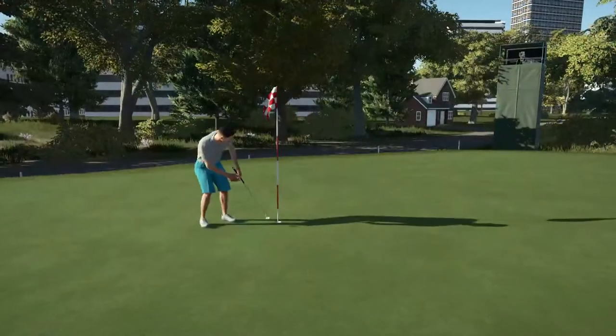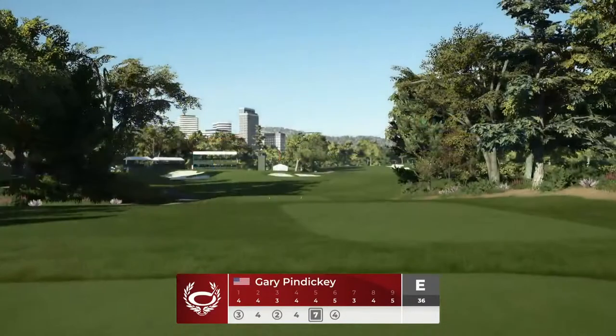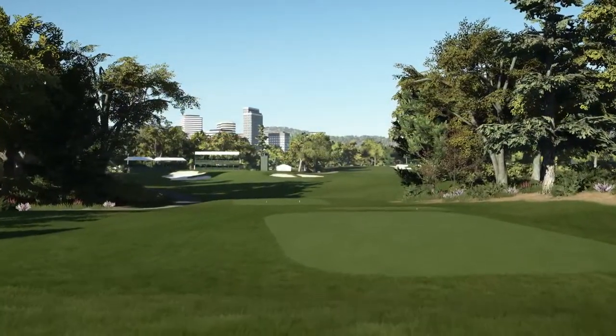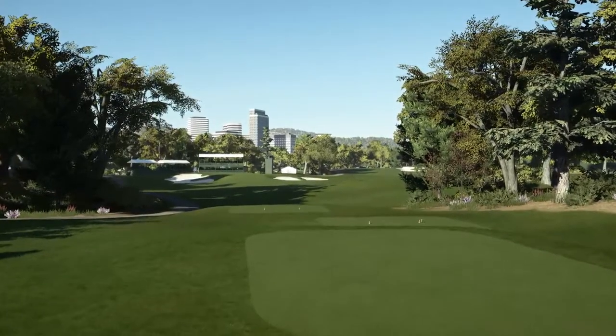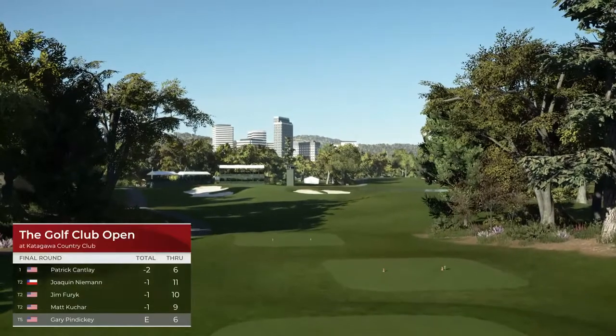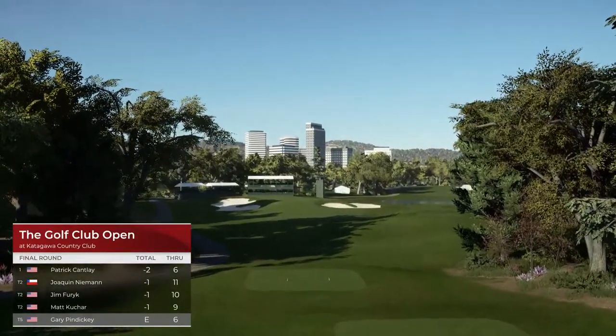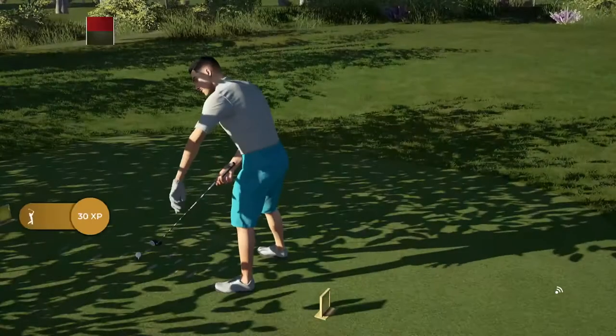Well, that hole's behind us. More to play. And that puts him into the top five for the tournament. Patrick Cantlay is at the top of the leaderboard with a one-stroke lead. Teeing off here at the seventh.